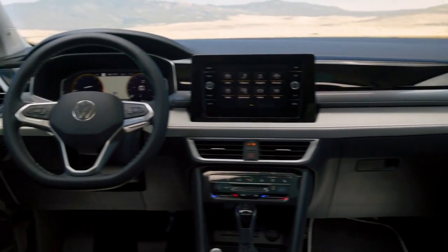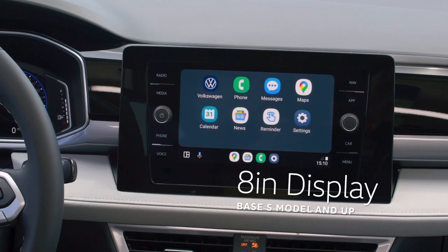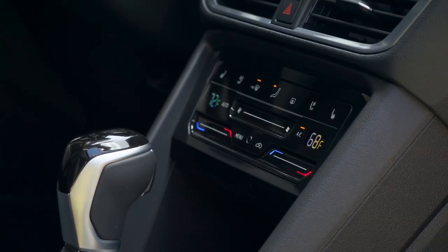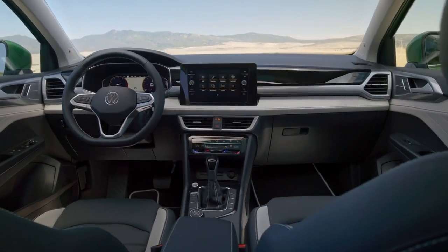Now inside, the Taos features a new dash design with a new floating infotainment system that brings a standard 8-inch display. Below the dash, Taos gets available touch control for the Climatronic HVAC system. And new acoustic dampening throughout the car means a quieter, more enjoyable ride.